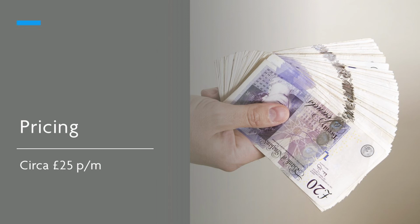So the pricing for the Solution Suite Lite is circa £25 a month plus VAT. So it's so cost effective. You can see that there. You're getting the functionality of a top suite of our best product, but obviously just at a fraction of the price.